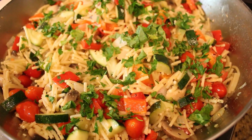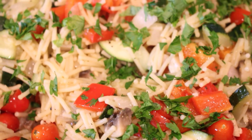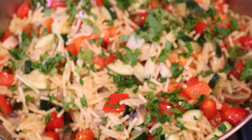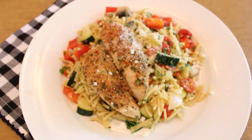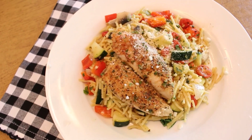This is absolutely my favorite form of pasta that I make. I cover the whole top with Locatelli Romano cheese. I also like to add fresh basil to it. This dish is very versatile. You can add whatever veggies that you have in the house. This is also really delicious with broccoli and artichokes, and it is perfect for a meatless meal.